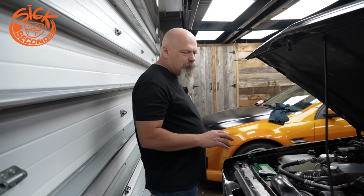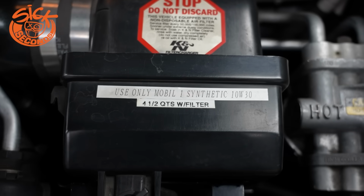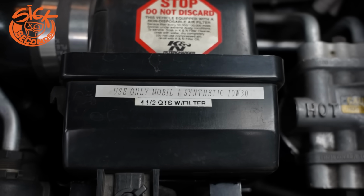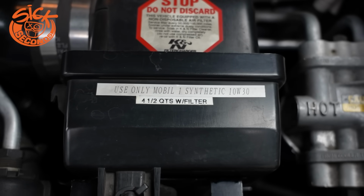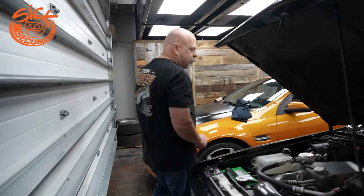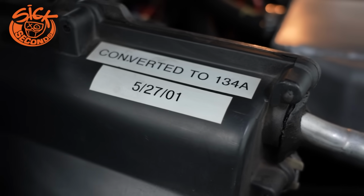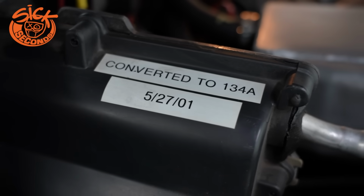The owner of this thing was meticulous though. Everything is labeled: use only Mobil 1 synthetic, 4.5 quarts with filter. It's got the same thing for when the air conditioning was converted to 134A. That was on 5/27 of '01. I mean, just meticulously maintained.